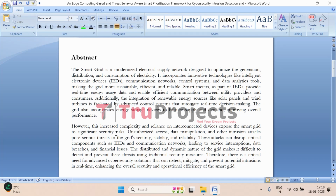With all the advanced technologies and interconnected devices, we do have some problems in the smart grid. The system has become more complex, and that complexity brings new challenges, particularly when it comes to security. Since the grid relies on many devices working together, it becomes vulnerable to various types of attacks like unauthorized access, data manipulation, or other intrusion attempts.